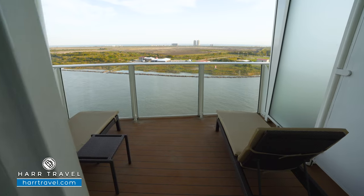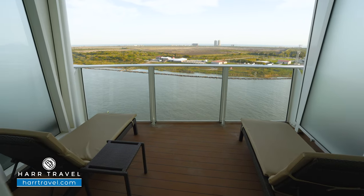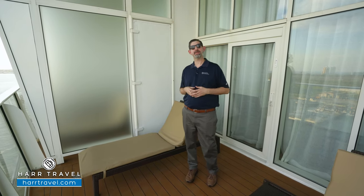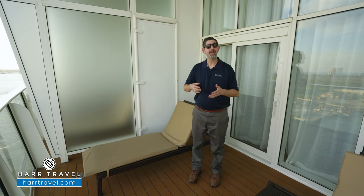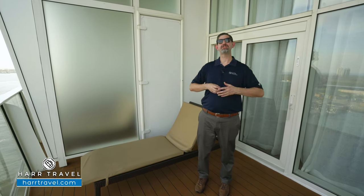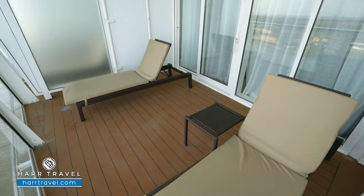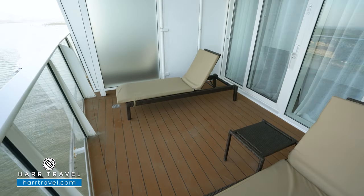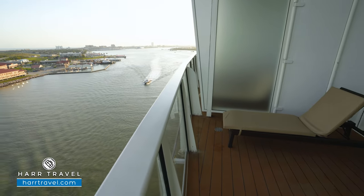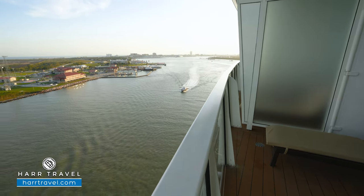So now we're out on your balcony. You're gonna have two large comfy loungers. You can have a chair put out here as well. You can imagine that it's that perfect place for a nice cup of coffee or tea in the morning, maybe a cocktail or glass of wine in the evening as you enjoy the ever-changing ocean views. To me, that's what's so wonderful about cruising. You wake up in a different destination each and every single day. I absolutely love the sea days as well, where you can sit, relax, and have that calm.